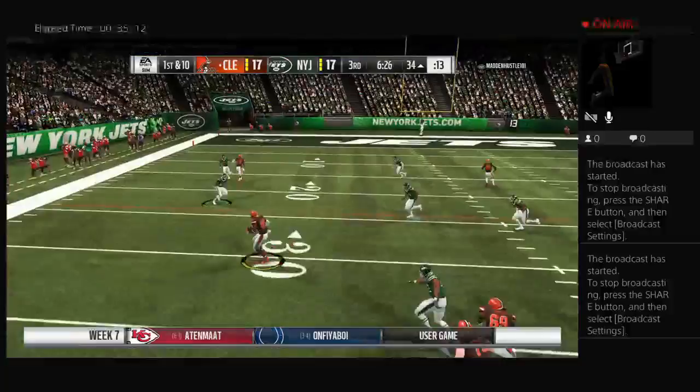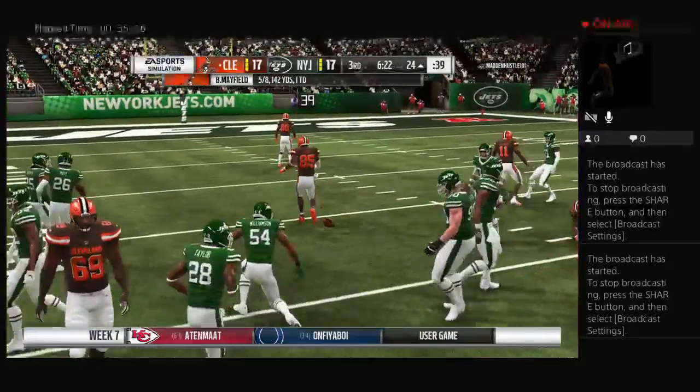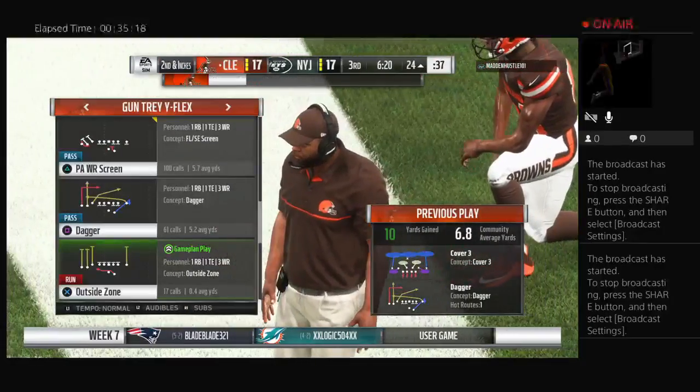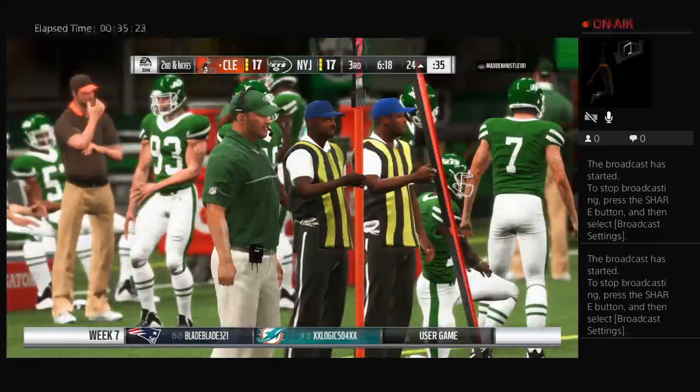Mayfield on first down. Throw left side, caught by the tight end, Njoku. And they'll be inside the 25 now at the 24. 10 yards on the pickup there, and it'll be 2nd down.